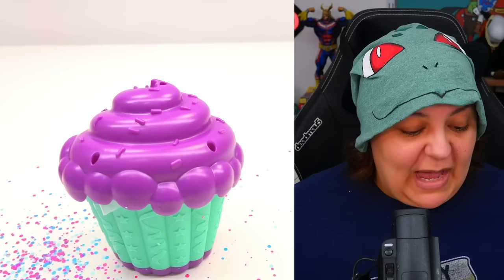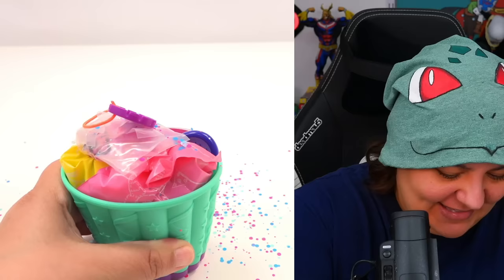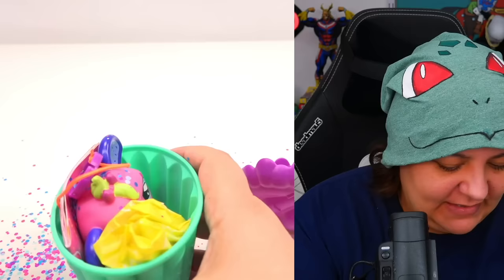I'm making a mess for you, okay? Listen, let's see. Same colors. Dang nabbit. Here we have more balloons. Looks like we're getting purple as a different color and the confetti's in the pink. Let's take these bags out.